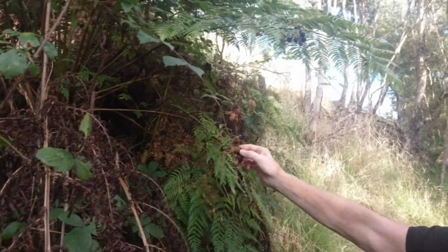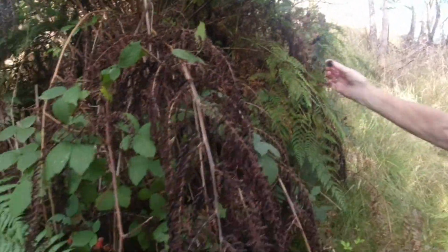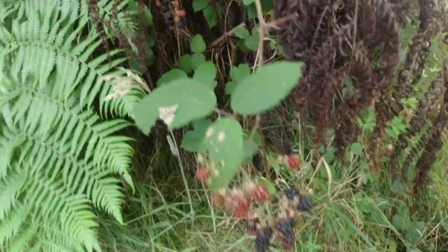I don't know. Sometimes when you're having a walk and you're feeling a bit hungry, you can come across some blackberries. And there's certainly some nice blackberries here to be had. Well, that nice, Joe? They haven't been sprayed. No, well, they would be dead if they'd been sprayed.